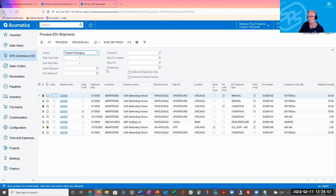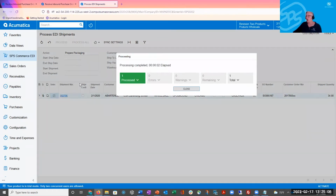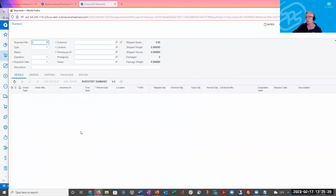So the next step in the EDI process is to prepare the packaging. And I'm going to grab that shipment 2706, and I'm going to click on process to prepare the packaging. And what this does is it auto packs it based on all those settings that we had in the cloud and the trading partner in the shipment type. It also looks at your general cross-reference and your item cross-reference and some information inside of the Acumatica inventory. So it's auto packing this based on those criteria. And now we're going to go take a look at it.